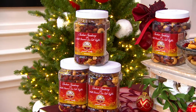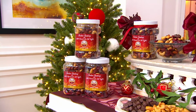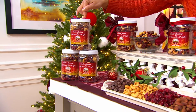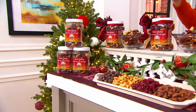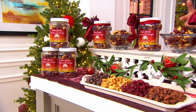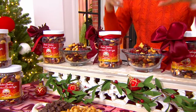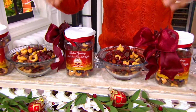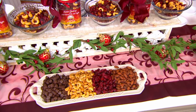They don't willy-nilly just decide, oh, let's throw this ingredient with that ingredient and see if it works. No. Individual ingredients, individually taken care of and batch roasted and then mixed. So there's no cross-pollination of flavor. They don't make the cashews and then throw in the almonds. They roast them all individually so you get that clean, pristine flavor of each one of them. And then when you pop them in your mouth, that's when the flavor combines.